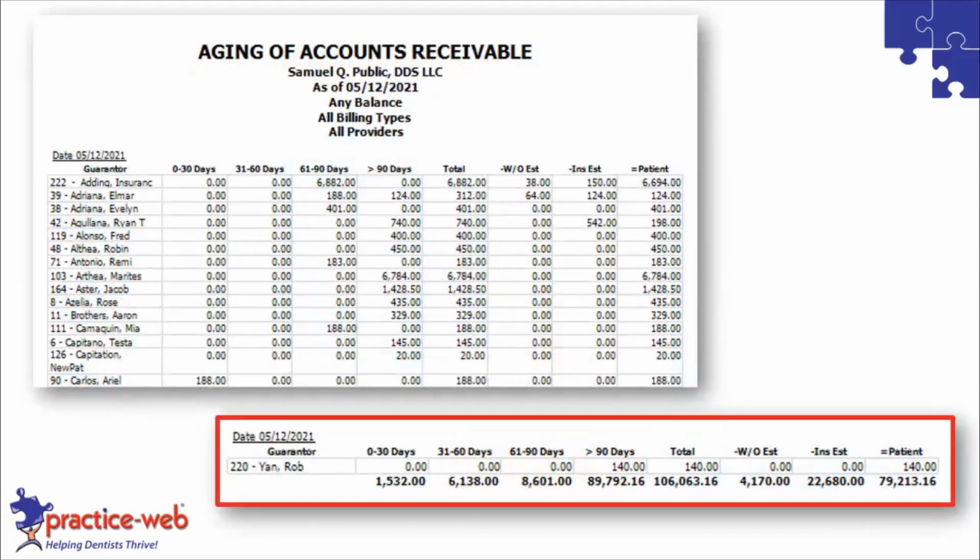Now, how do we find this information in Practice Web? Again, go to Reports and then the monthly section of Reports, and you'll find an Aging of AR report. And if you run that, you'll find the distribution. This is an example of a practice in a very bad position because most of their AR is more than 90 days past due. And using these figures here, you can see the distribution. You can also divide the numbers within each period of time by the total, and you'll see what your percentage distribution is and compare to those benchmarks I just showed you. So this is where you can get the data and see where you are in terms of your AR.